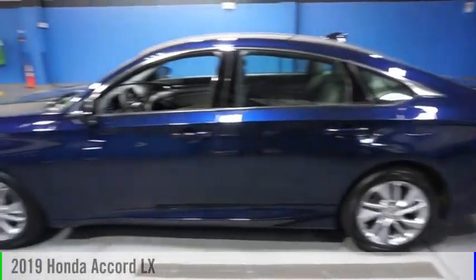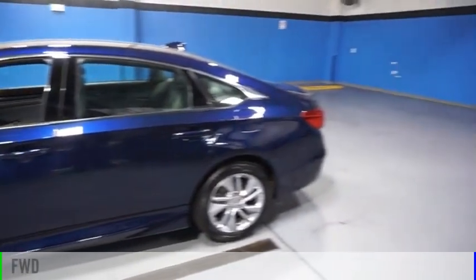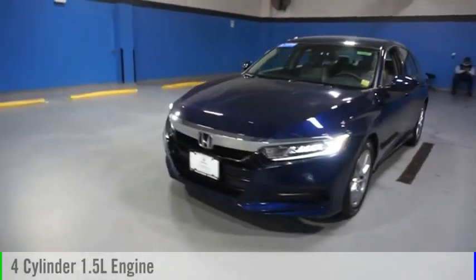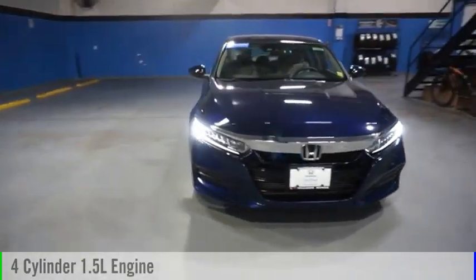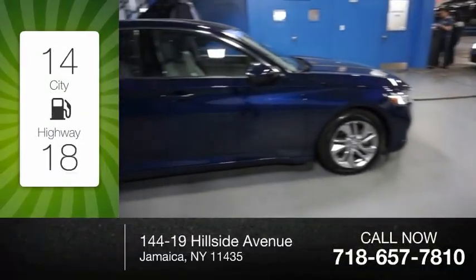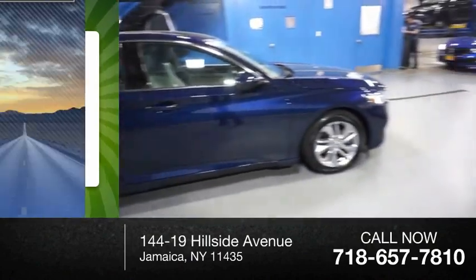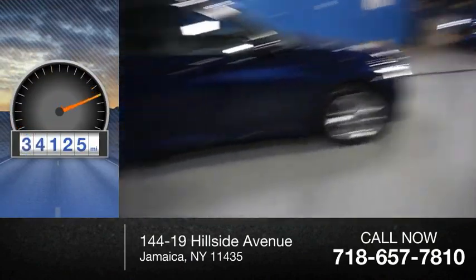Come test drive the 2019 Accord. This vehicle is powered by a front-wheel drive, 4-cylinder, 1.5-liter engine, and comes with a continuously variable transmission. Great fuel efficiency saves you money by requiring fewer trips to the gas station. This vehicle has less than 35,000 miles.